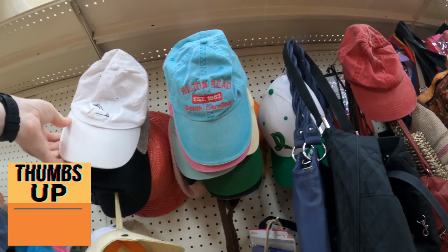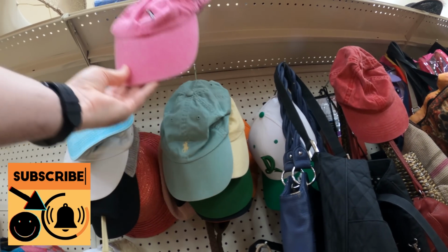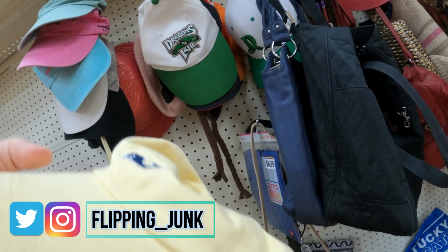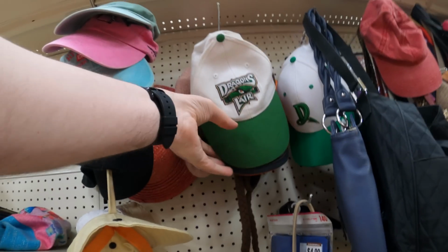Some decent hats. Well, what was it? Vineyard Vines. I think there was a Vineyard Vines hat. And there's this Polo Sport hat, which I don't know why I didn't pick up that Polo Sport hat. I've bought like 3 or 4 hats like that in the past. They do pretty well. I just kind of passed on it. That one was way too dirty.